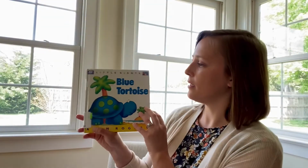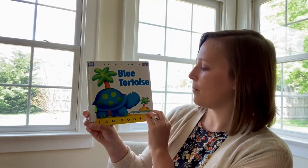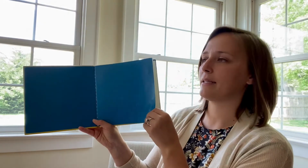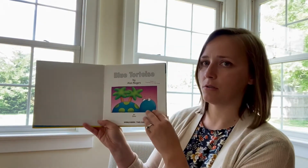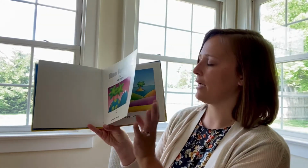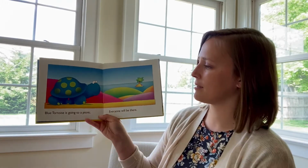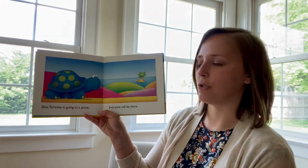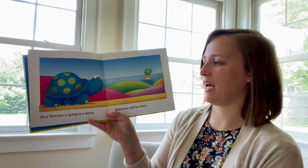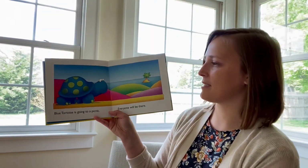Great. So I think that we can start our first story. And today our first story is going to be Blue Tortoise by Alan Rogers. Now, as we read the story, I want you to pay attention not just to the animals that are in this story, but also the colors of our animal. Okay, so this is Blue Tortoise. Blue Tortoise is going to a picnic. Everyone will be there. Take a good look at our Blue Tortoise. He has some spots.